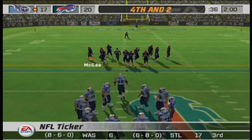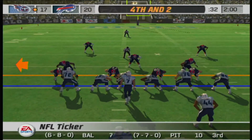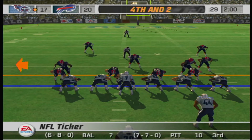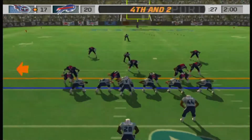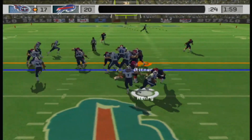2 minutes left. This is what we made of right here. Watch the snap now. Let's go, boys. Big stuff, big stuff, let's go. In this direction. Run, man, run.